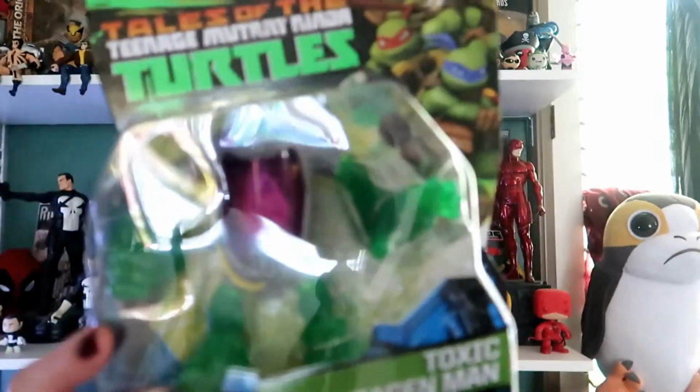So we're gonna start with this guy. This is the Toxic Mutagen Man. He's from the Tales of the TMNT line. We had tried to find the original Mutagen Man when they came out, but apparently they were deemed too scary for kids or something and they were all pulled, but we happened to find this one, so hey, Mutagen Man.